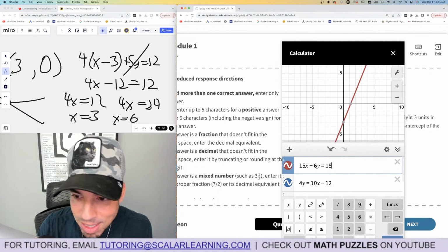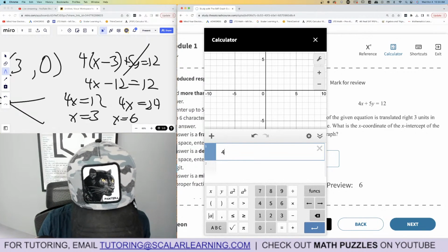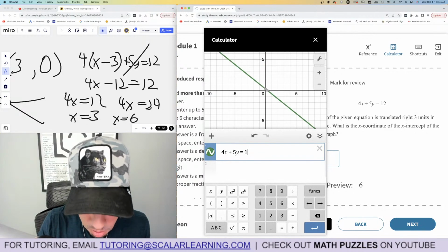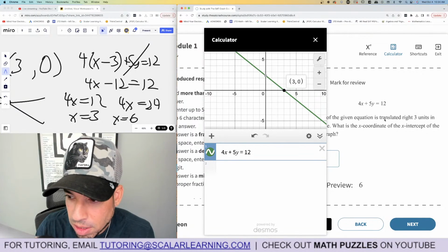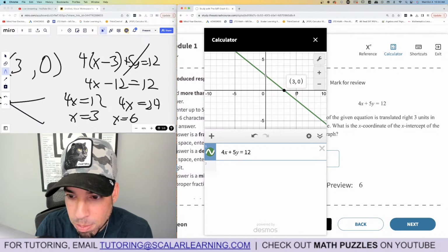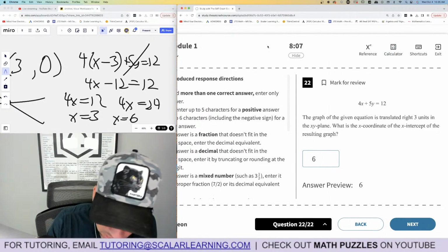Okay. And then we've got this trusty tool that we don't want to forget. This might be the easiest way. Look at that. There's my x-intercept, (3, 0). Translated 3 units right, boop, boop, boop. It's going to be at 6. So that's pretty much it.